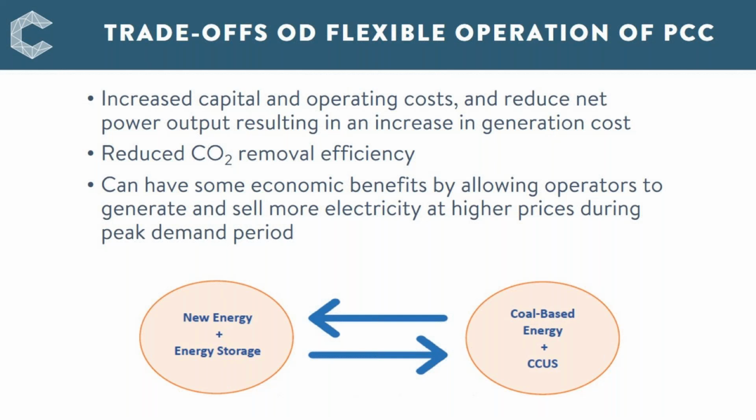The frequent and rapid ramping must be avoided due to its detrimental effect on the chemistry. The load change operation of a power plant equipped with PCC can be enabled by installing a solvent storage or thermal energy storage system, which temporarily decouples the PCC operation from power generation. This allows PCC to operate as normal while the power generator is ramping up or down, minimizing any negative impacts on CO2 capture performance during load changes.